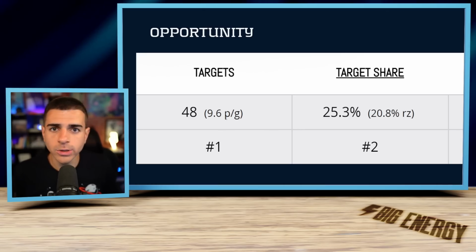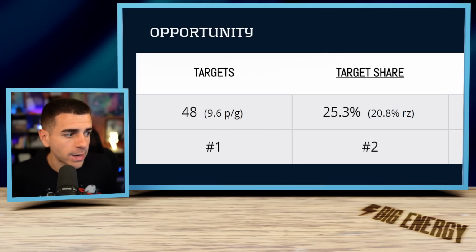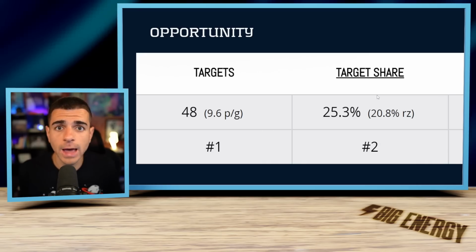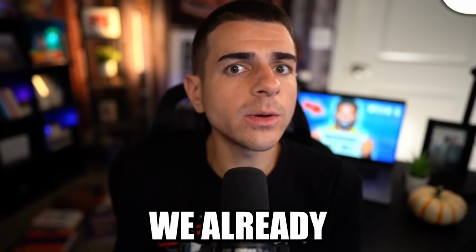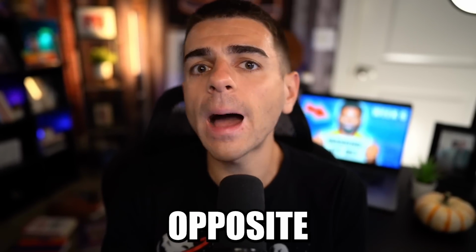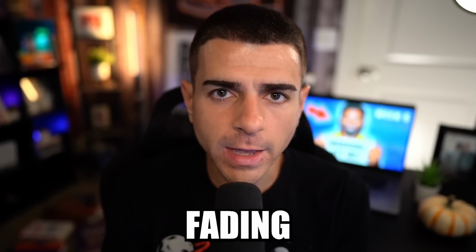Not only is his 9.6 targets per game elite in leading all tight ends, but right now he ranks 2nd in yards after the catch amongst tight ends. So he's actually been efficient after the catch. The problem is he'll be 20% owned this week, and we already have guys that we've talked about like Pitts and Zach Ertz at low ownership. Pat Freiermuth on the opposite side of your Tampa Bay stack. So I'm going to be fading Tyler Higbee here.